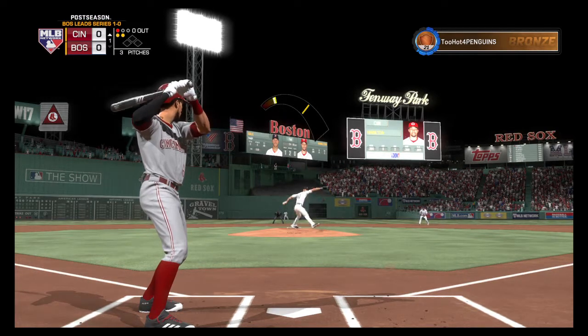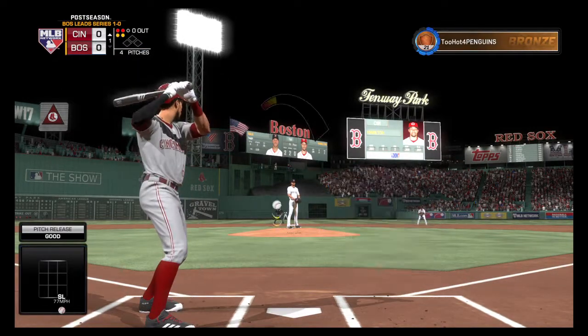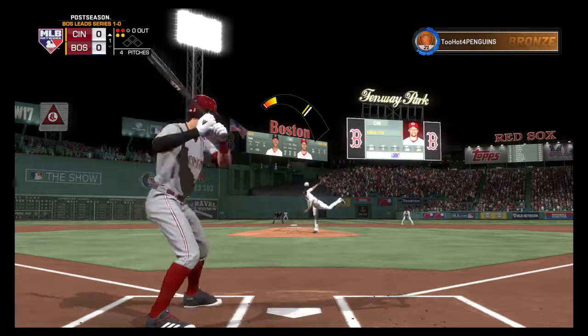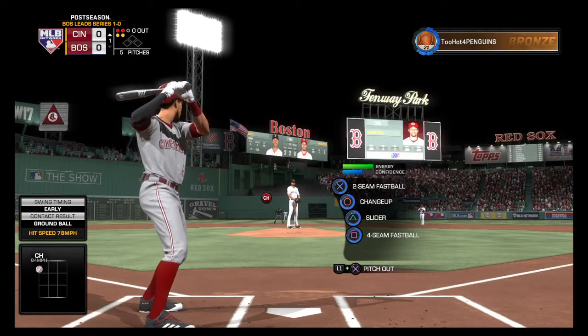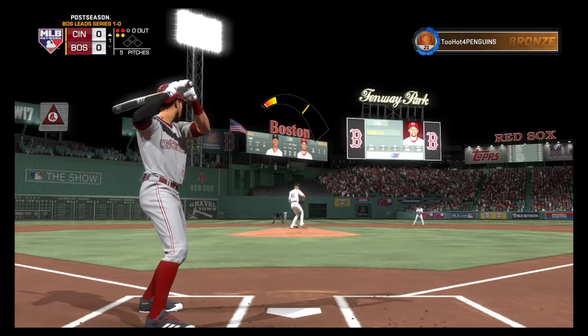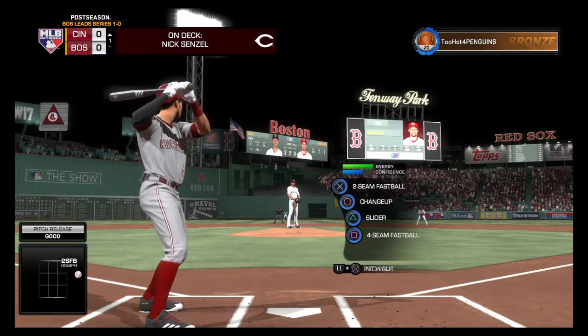Here comes the 1-2 from Sale. 1-2 offering looked like a slider that time, but it's 2-2. All even at 2-2. Here it is. Good job to spoil that one away, and he stays alive. Into the windup. Here comes the 2-2 pitch. Fastball is outside, and it's full now.